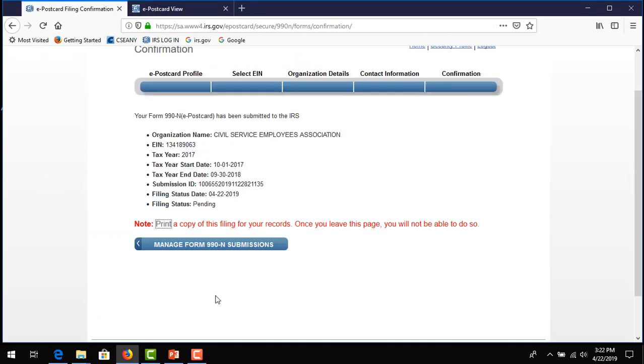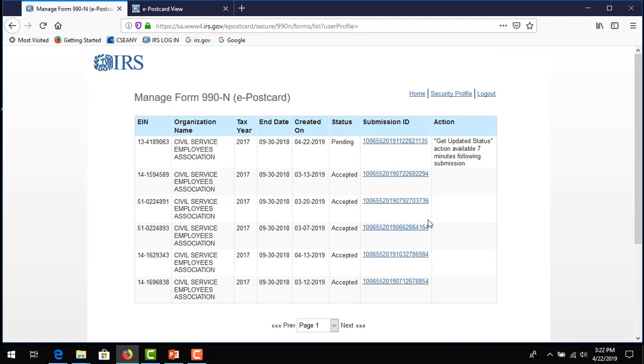We're going to go back to this screen, and we're going to look for this filing now in our 990N submission list. And as you see, my submission is at the top here. It says pending. It has an ID, and it says get updated status available 7 minutes following submission. So we have to wait 7 minutes. You go away, leave it logged on, go away for 7 minutes, and then return for an updated status.